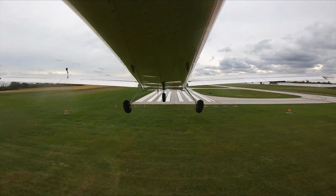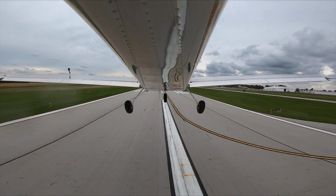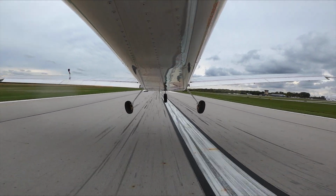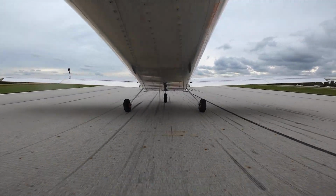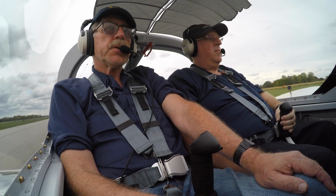Okay. And we're in ground effect. Bring power back just a little bit at a time. Now just hold the nose just that 2 to 3 degrees nose up. Okay. You had a little bit of a left pull this time, but not nearly as much.